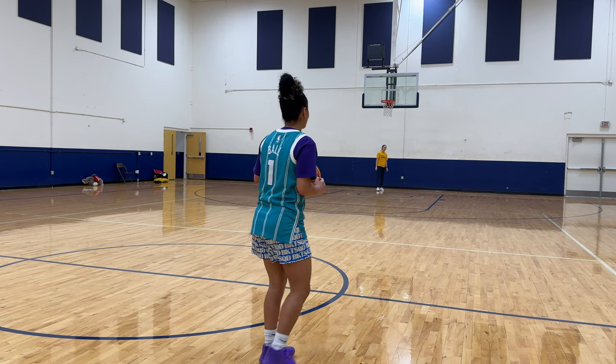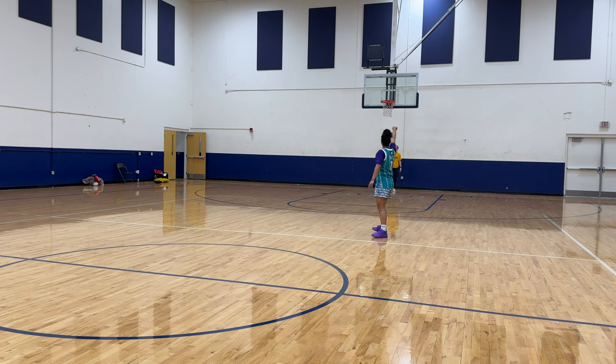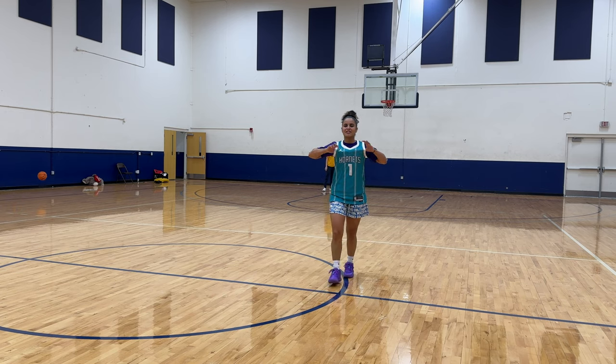Last shot, best shot. Let's get it. Oh my gosh. All right, well, that's me training like LaMelo Ball.